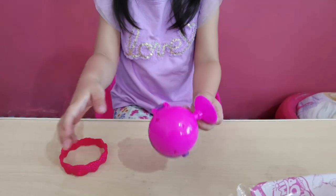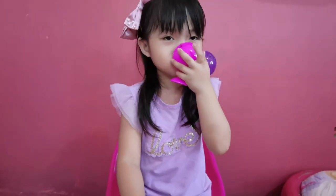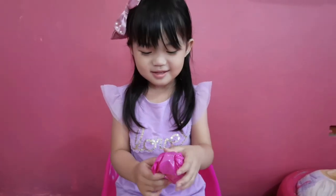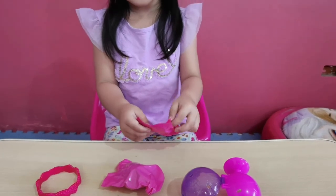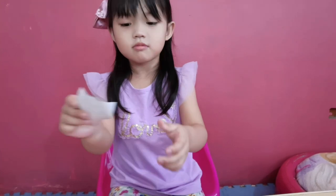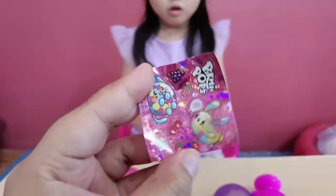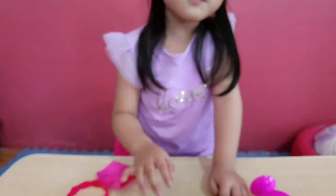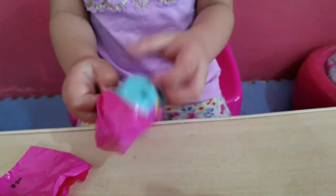Wow, that's so nice, and it also smells so good, right, baby? Does it smell so good? Yes, and how many blind bags are there? There's 2. Okay, there are 2 blind bags. Stickers. Can you show us the stickers? Wow, that's so cute. Look at those. Look at the stickers. So sparkly and pretty. Okay, so we're going to open the next blind bag.